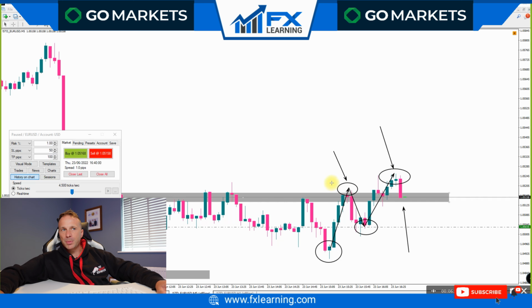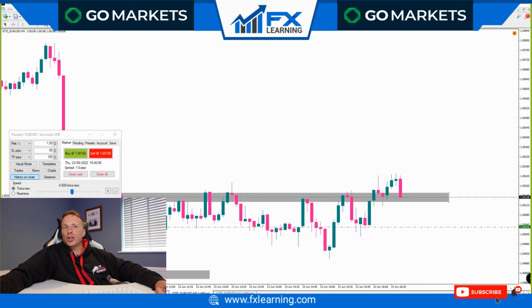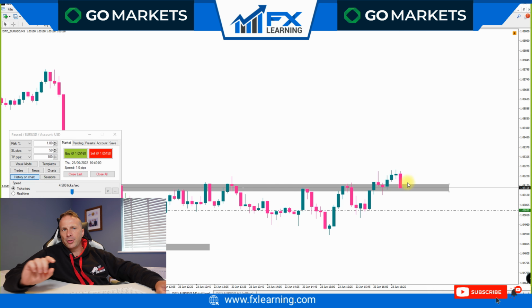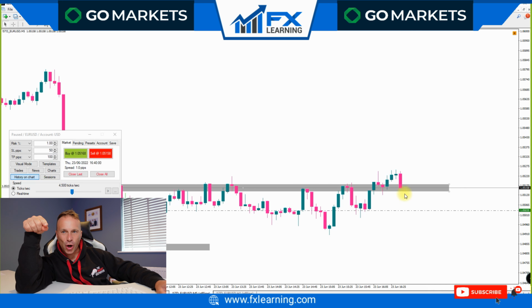And now everybody buys this break and retouch. So what we've got here is a break and retouch just there. Okay, let's buy the market there. What we're going to do, well, we won't actually physically buy, but this is where retail are buying. And look what's funny about this. If a retail trader buys here, where are they putting their stop loss?